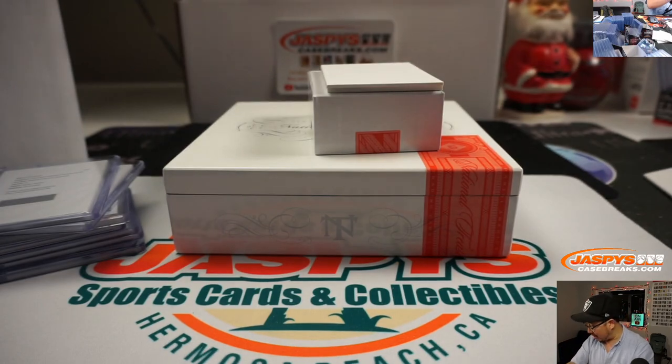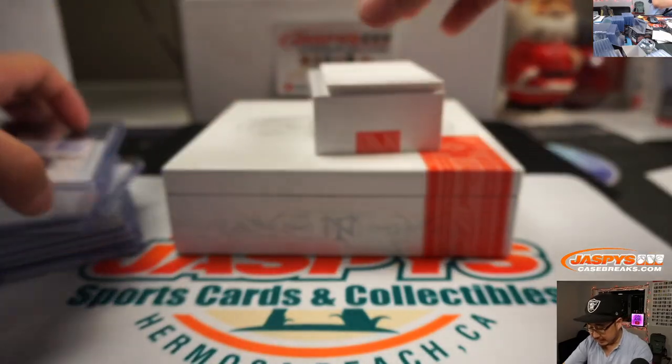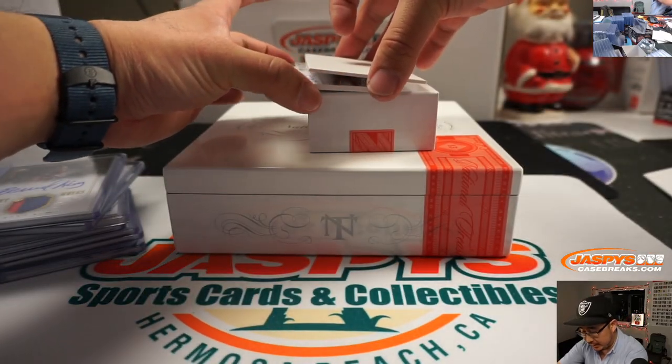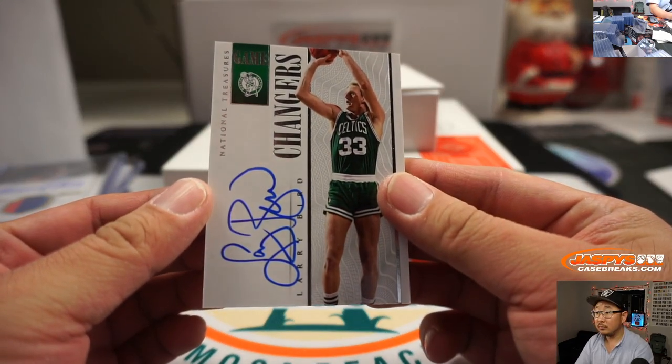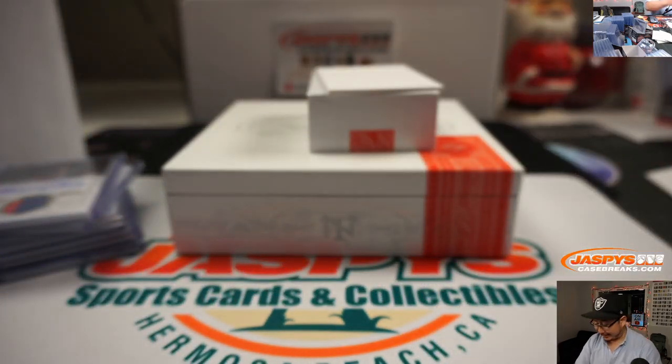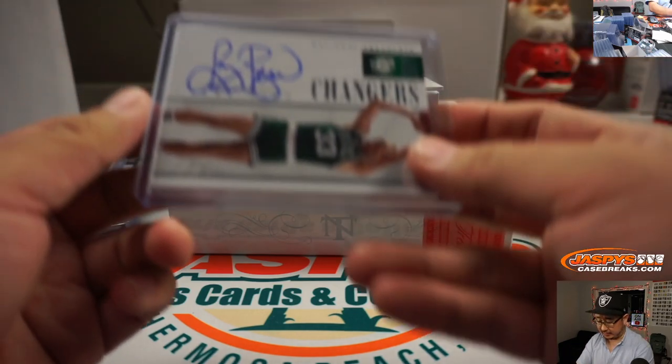And the last one. Good luck. Let's see what it's going to be. It's going to be nice. Larry Bird. I saw green. I thought Giannis for a second. But this is pretty solid too. Larry Bird. On card autograph. He's got a good looking auto.